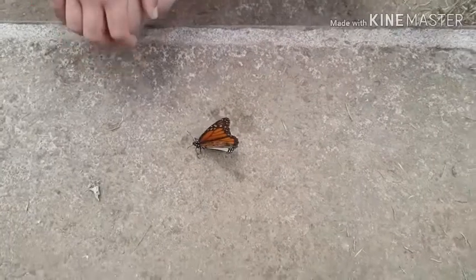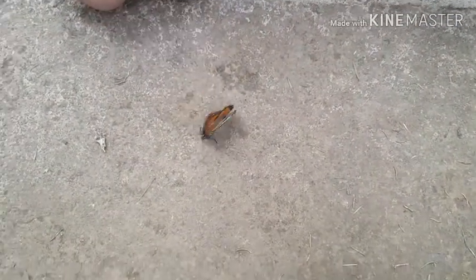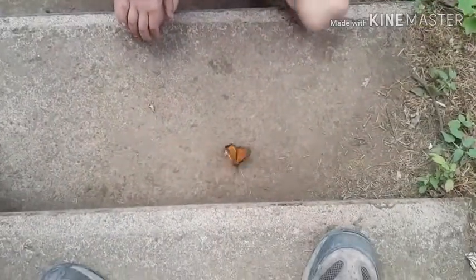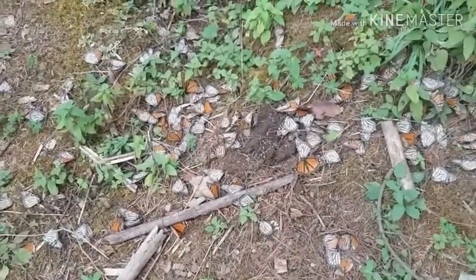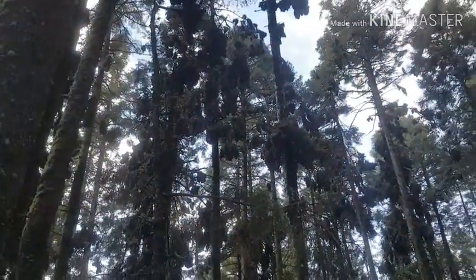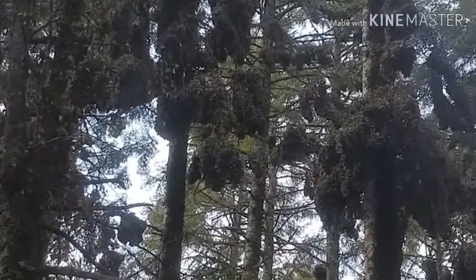Hello, beautiful. Came real close to us. Don't touch it. He's going to fly away any second. Or maybe it can't fly anymore. It's like a lot of these. Can you at least help it off the path? Nope. A lot of these.